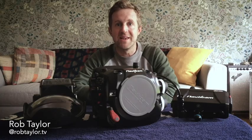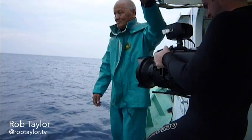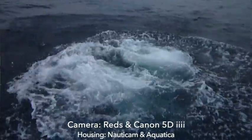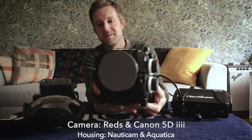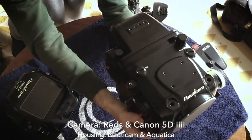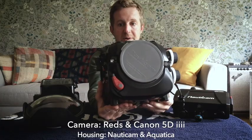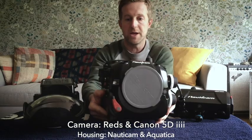My name's Rob Taylor. I'm a camera person. I started mainly doing topside, and then over the last 10 or 15 years I've kind of got wetter and wetter and ended up doing quite a lot of underwater these days, which I love. At the moment I'm using this Nauticam housing for RED cameras. It's a really nice tidy housing, not as big as some housings. You get full control of the RED on the side panel here, all the focus and zoom and record.